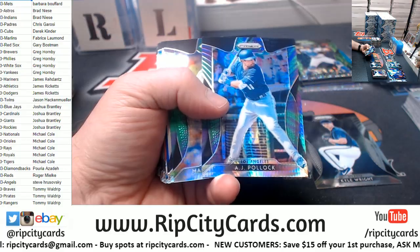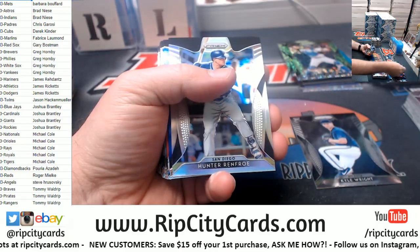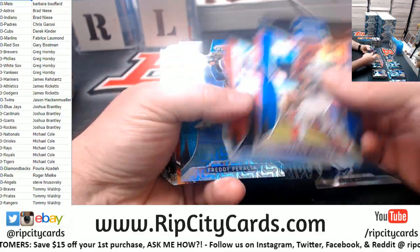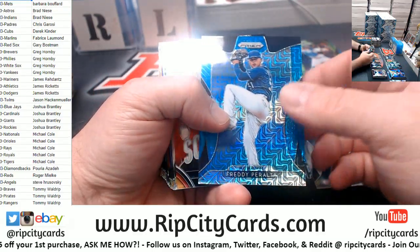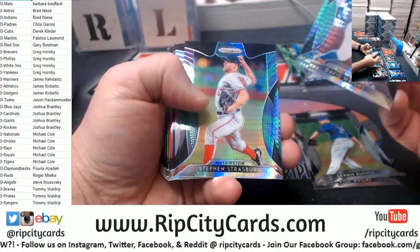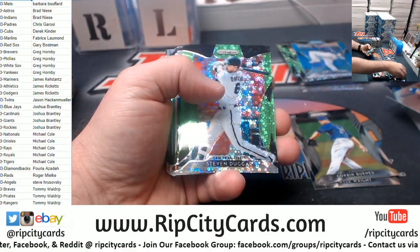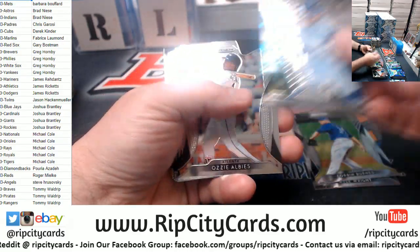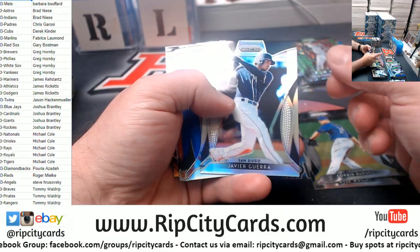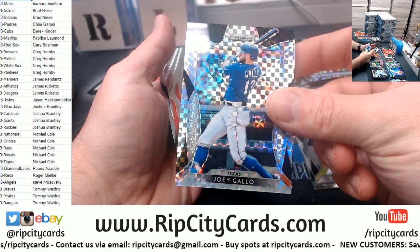And AJ, all right, we got a fancy box. These are not numbered, but the sparklies for AJ Pollock and the Bumgardner. A Renfro in silver. Got bunches of reds, bunches of blues. A Peralta to $3.99. Sparklies for Wright and Strasburg, Correa in silver, bunches of reds, bunches of blues, Duggar to $1.99, bunches of sparkles, Javier Guerrera in silver, bunches of reds, bunches of blues, a Gallo to $2.75.